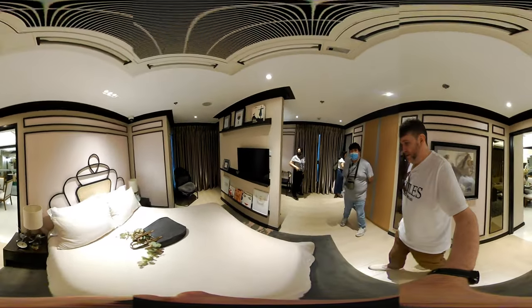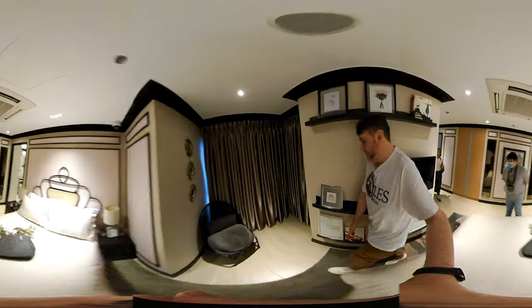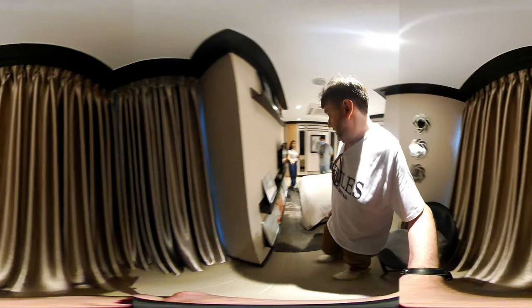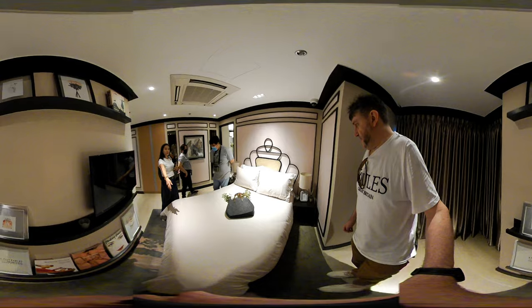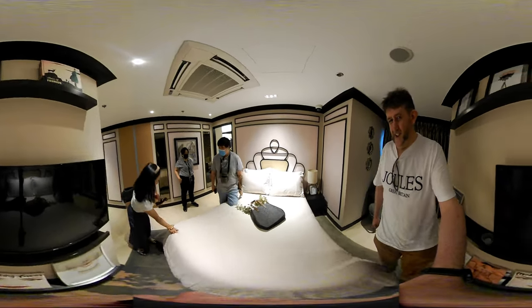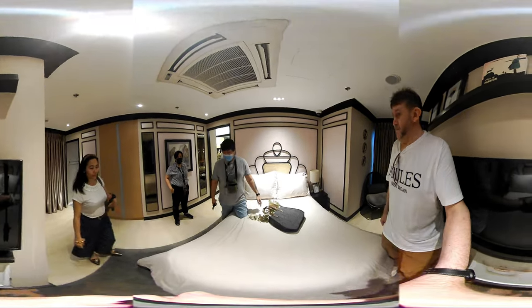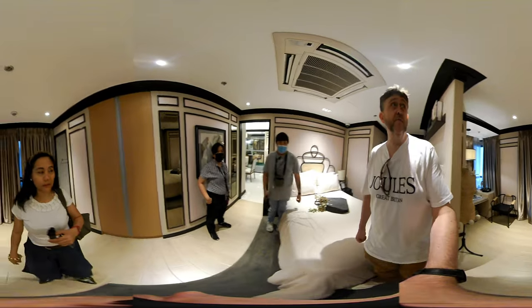Very cool. It's a good size. I mean, you can walk around the bed nice and easy. There's enough space. Could you fit a long length? I should think so. There's only a double bed. Yeah. Queen size. Yeah, it's a good size room, to be honest.